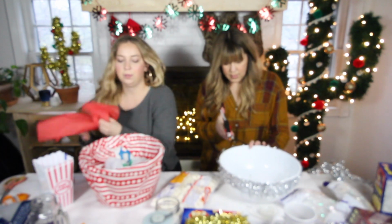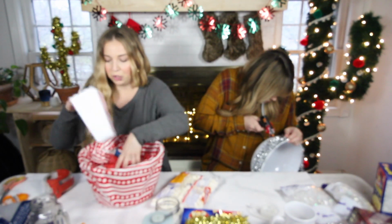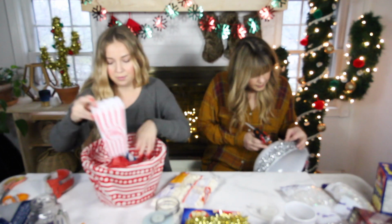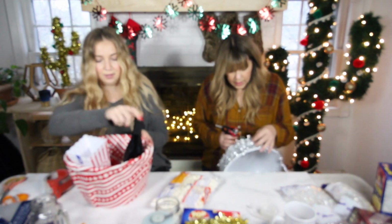I'm gonna use this bag and some tissue paper so I can have a little height for the things in here. Here it is. Bottle of wine. Bottle of wine. Oh my god.